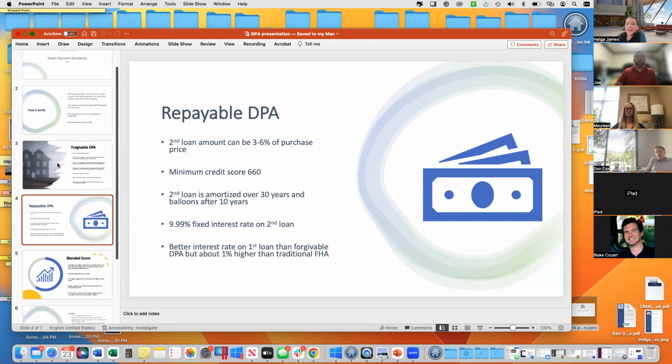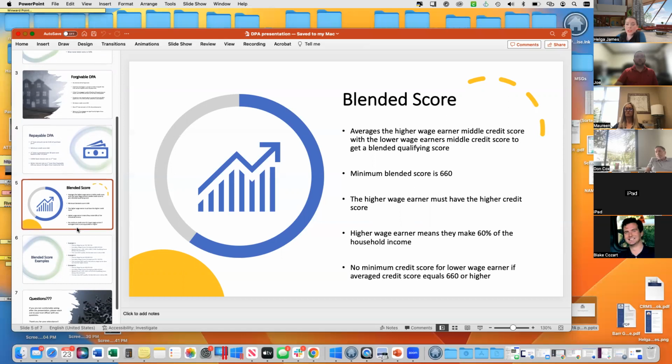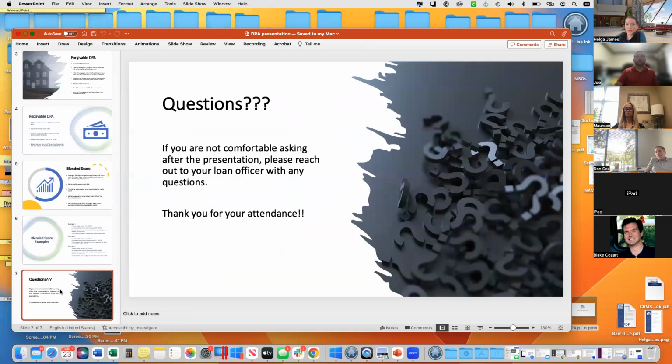Now, this blended score thing can be a little confusing, but that is what we are here for. The thing to remember is when we average those scores, we have a 660, and that the primary wage earner has to be making 60% of the income in order to use the blended score.